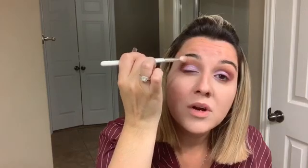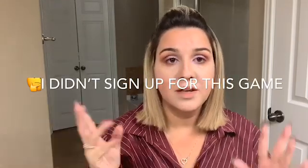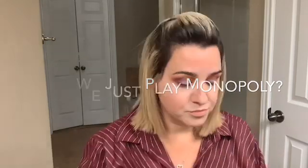I'm just taking a clean brush and lightly diffusing because I don't want harsh lines. I'm gonna get a little bit more of that brown, the first color, and smoke this out a little bit more. Really, eyeshadow is just a blending game. That's basically what it is. You just blend, blend, blend. The harder you blend, the softer you blend, it all makes a difference. So it's just a big blending game.